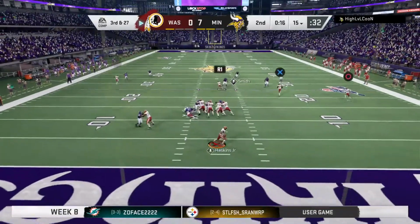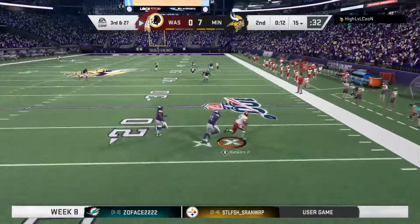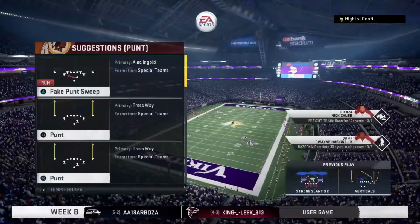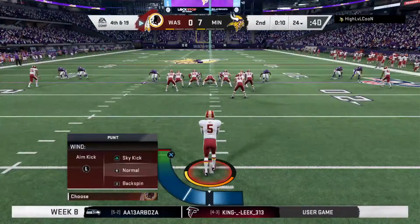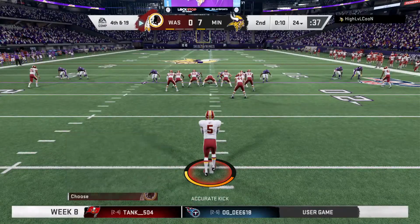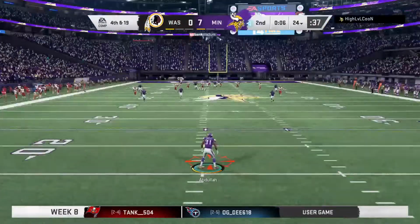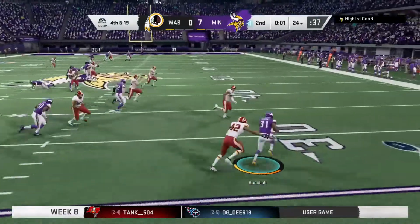Now Haskins, 3rd and long. Flushed out right. He's going to run, but he's got a long way to go. And they're going to take a timeout defensively. So with 4th down coming up, they go ahead and burn it and say we'll see what happens. So on 4th down, the Redskins will call on Tress Way to punt it away. Fielded at the 20.